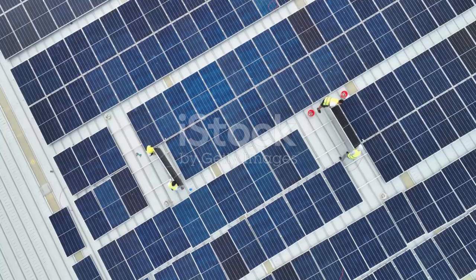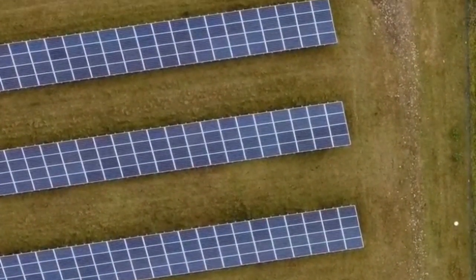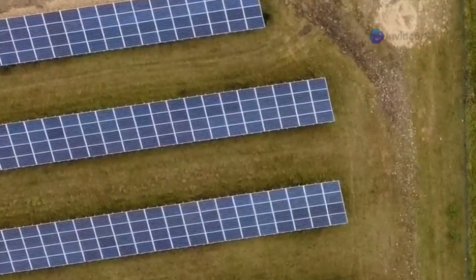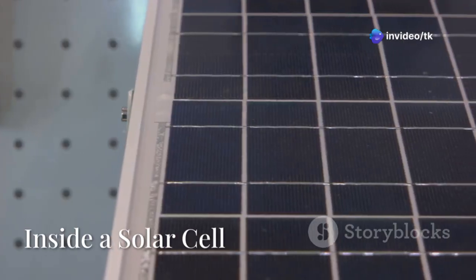Solar cells are everywhere, from calculators to rooftops and even massive solar farms. A solar module is made from multiple solar cells. A string is multiple modules. An array is multiple strings.